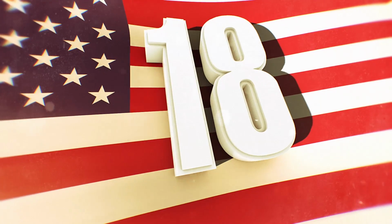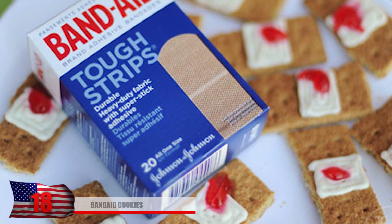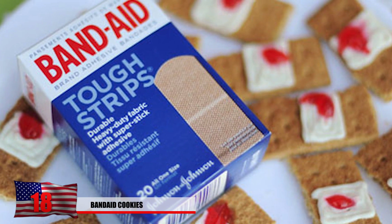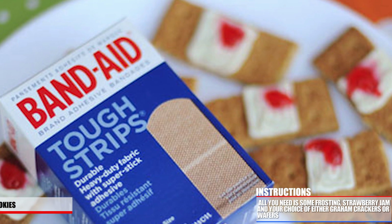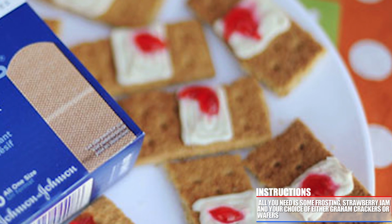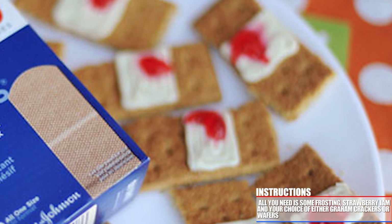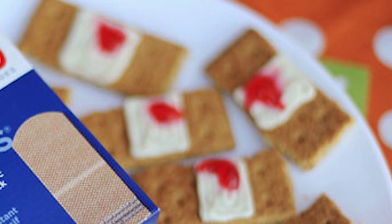Number 18. Bandaid Cookies. Looking for some frightening foods for your Halloween guests? It might look like a horrific bloody Band-Aid, but really, all you need is some frosting, strawberry jam, and your choice of either graham crackers or wafers. Spread it on and you got yourself a delicious cookie scab. It'll probably be the best Band-Aid you've ever eaten.